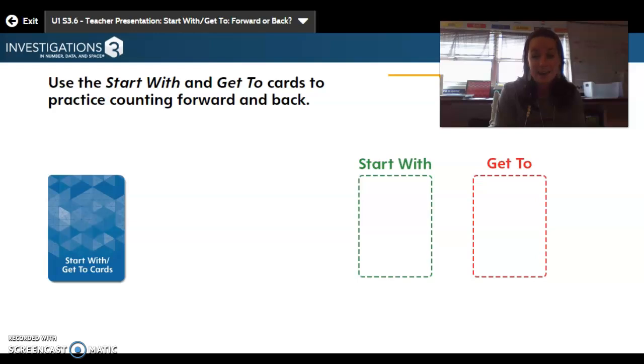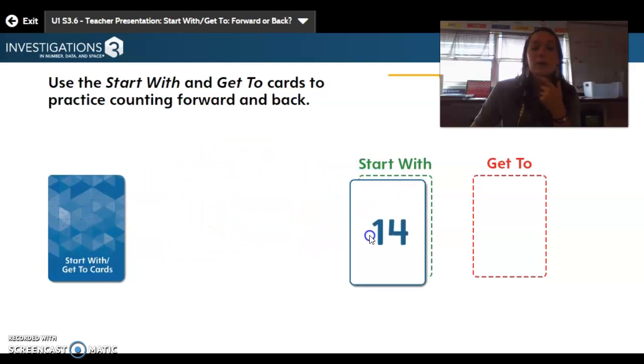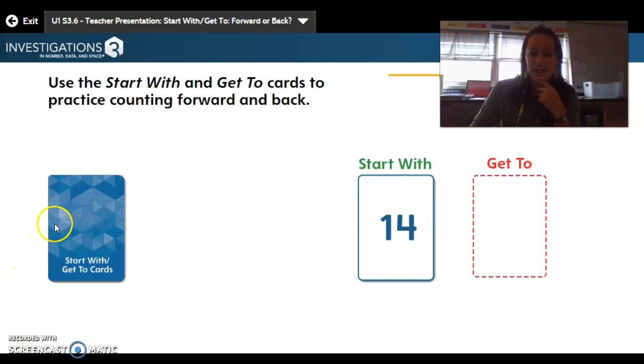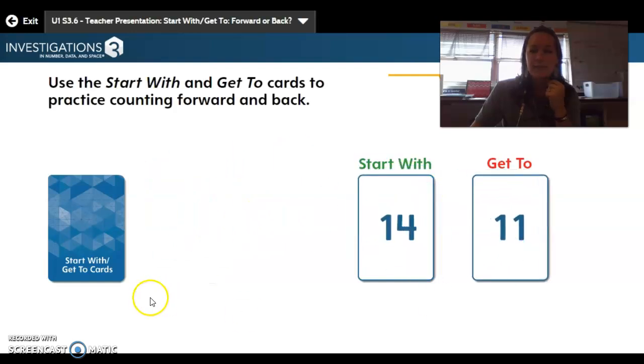Yeah, so today, to start off this game, we're going to have to flip over two cards. And whatever those two cards are, we're going to start with and get to. But you have to help me decide, are we going to be counting forwards or are we going to be counting backwards? Okay, you ready to flip the first number? Here we go. We're going to start with the number 14. And this next card is what we're going to get to. You ready? Ooh, the number 11.